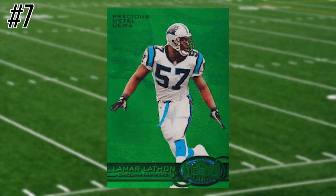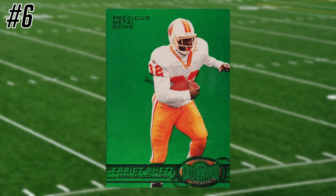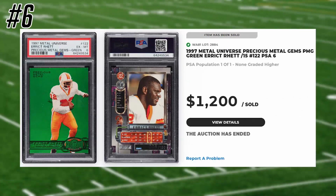Up next at number 7 is this 1997 Metal Universe Green Lamar Lathan PMG, card number 74. Serial numbered out of only 15, this was a PSA 8, and it sold for $840. Sticking to the same set at number 6, we get this 1997 Metal Universe Green Eric Rhett PMG, card number 122. This was a PSA 6, and it sold for $1,200.